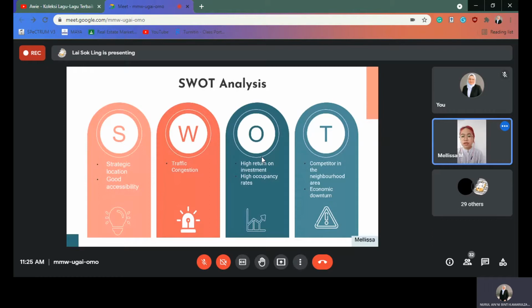For opportunities, we have high returns on investments. Since it is near to Bandar Semenyih, it brings good opportunities to neighboring residents as well, and it can generate high returns by conducting businesses or renting units. Other than that, we have high occupancy. With a strategic location, it will influence the marketability of the proposed development. We found that the take-up rate for the residential properties and occupancy rate for the commercial properties is high in that area, which shows a high demand for residential in this area.